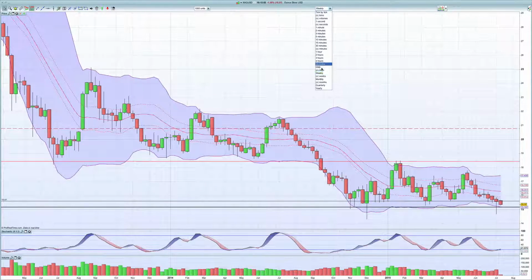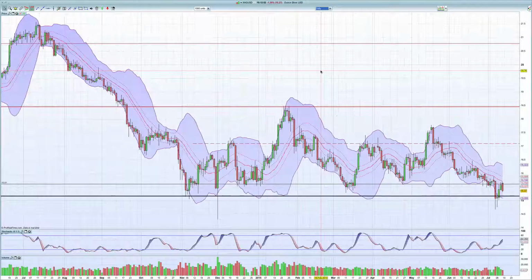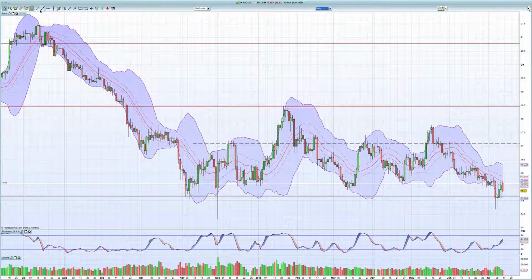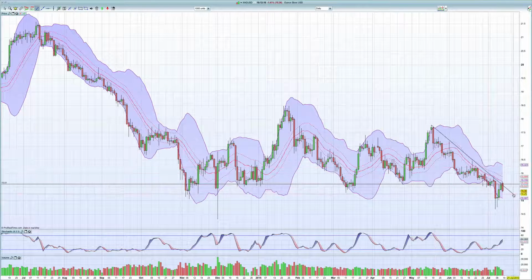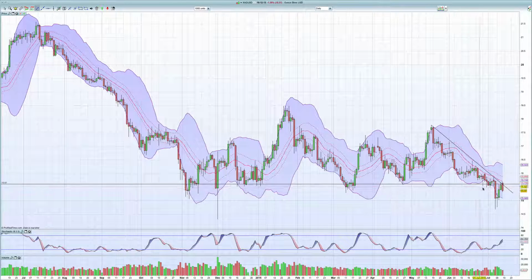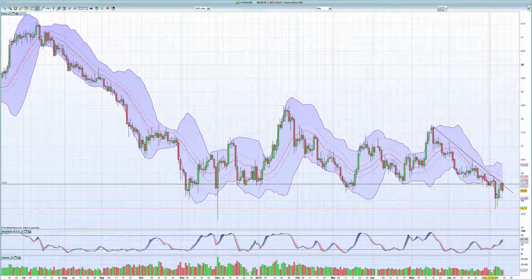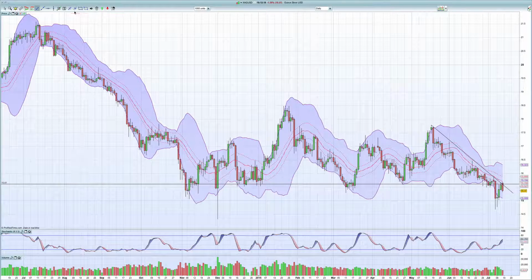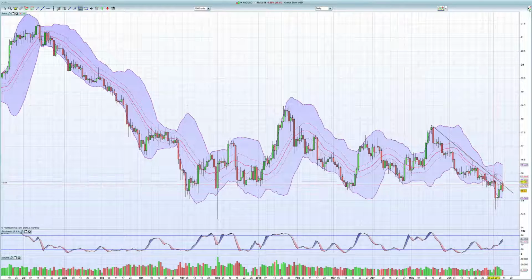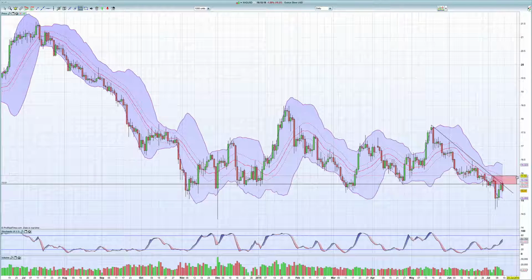before trying to make another move to the upside. Obviously, if we're going to do that, we need to see a break of this trend line, this short-term trend. Okay, and this is a trend that we're breaking. So again, last week we saw that move, a nice bounce back up, found some resistance here. This is an obvious level of resistance around this level here.